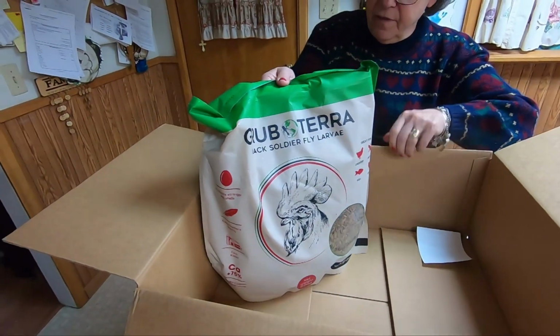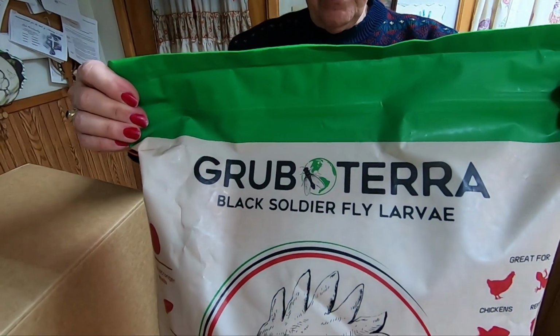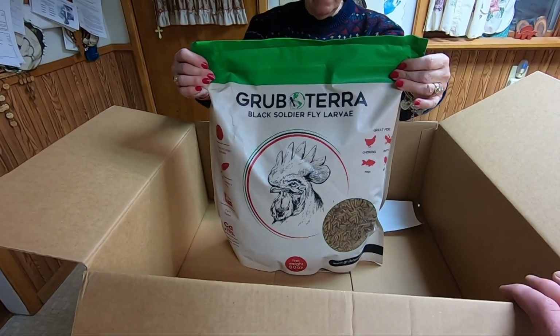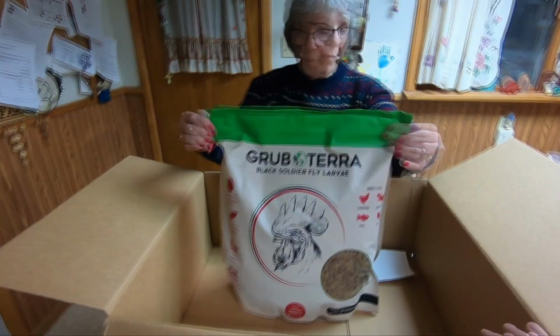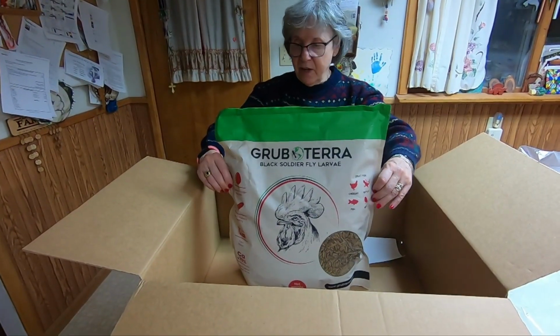Black larvae flies. They're supposed to be higher in protein than mealworms. The 20-pound bag. Wow. That's a big bag. Yeah. They're going to really enjoy this. Let me tell you, it will help them lay eggs because the higher the protein, the more eggs they lay. Thank you very much, GrubTerra.